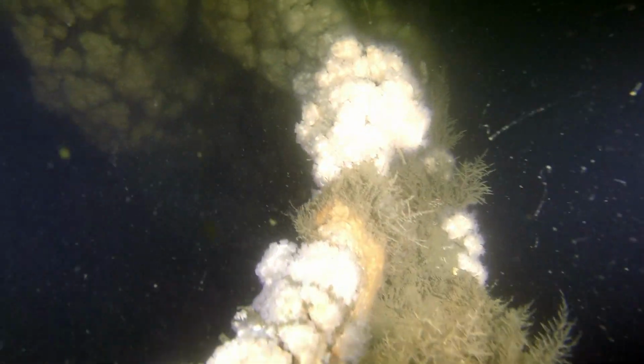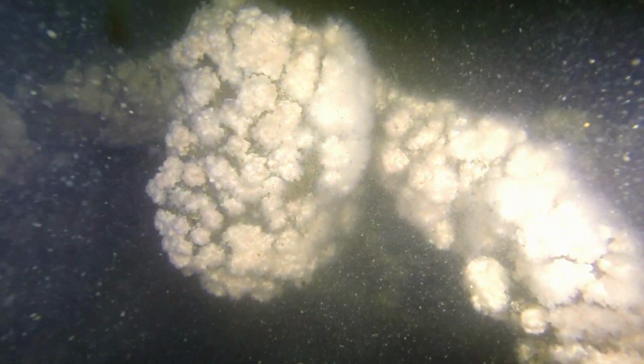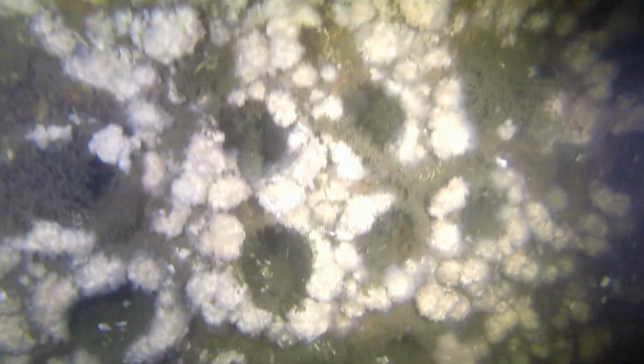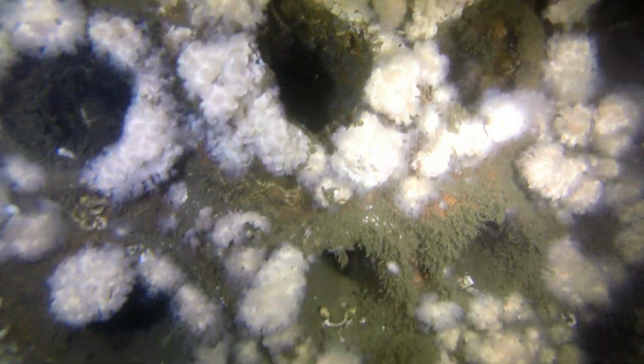Now we're going to head back down to the bottom and continue exploring. Iron up here. That's what it looks like, iron or steel. That bright orange color is what happens to iron or steel when it gets exposed to salt water over a length of time. We're descending the same way we came up. This is where those blackfish were hiding out. It's kind of a little alcove for them to hide out in.